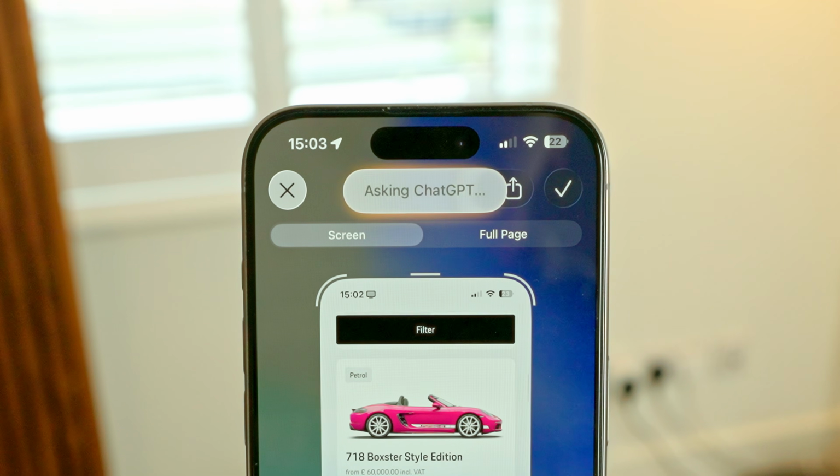But just fundamentally, Gemini and Android AI and Galaxy AI and basically anything Android AI is currently head over heels better than Apple's AI, Apple Intelligence, which isn't very intelligent.